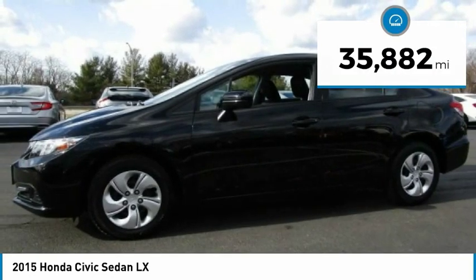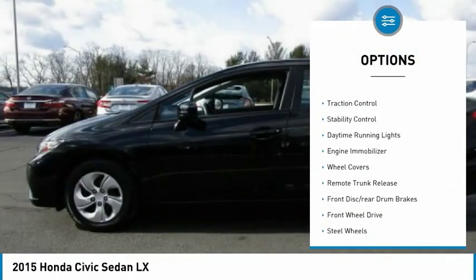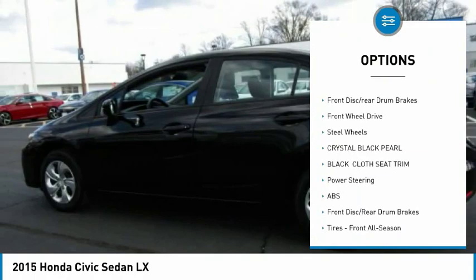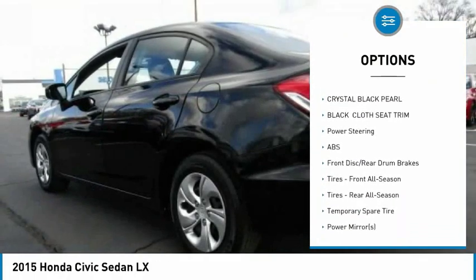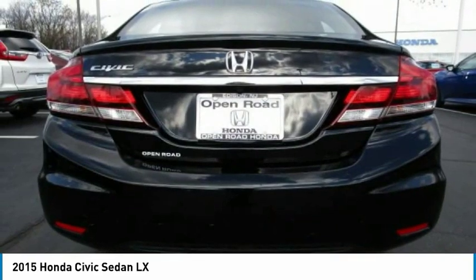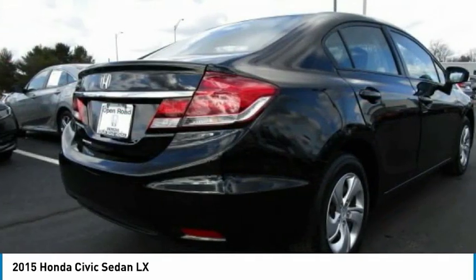Here are some of this vehicle's great options: brake assist, traction control, stability control, daytime running lights, engine immobilizer, wheel covers, remote trunk release, front disc rear drum brakes, FWD, steel wheels.